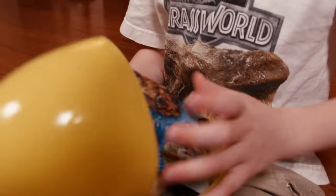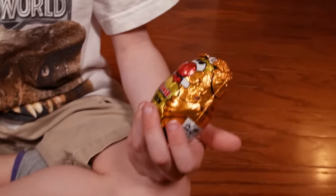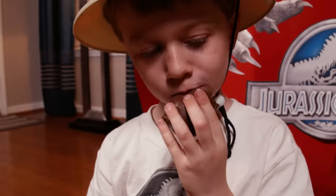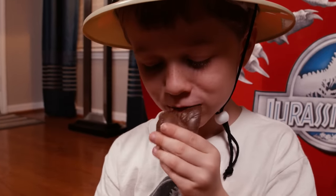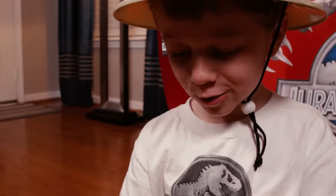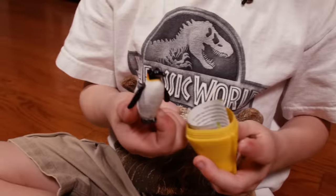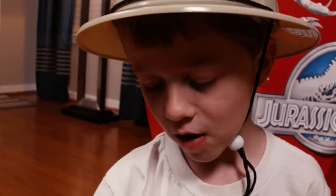Whoa, this is a lot of toys. What's that, a yowie? Yay, another one. Cool, it's like a chocolate surprise, like a Kinder Egg, huh? Yeah. Is that good? Mm-hmm. Hey, wait, I think there's a toy in there, isn't there? Oh. Ooh, it's a penguin. That looks awesome. Love penguin.